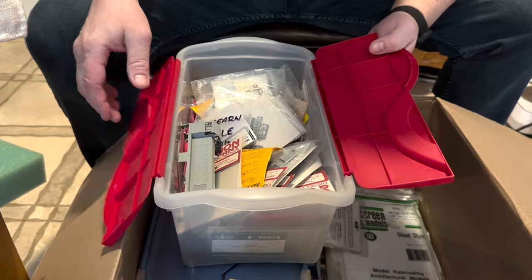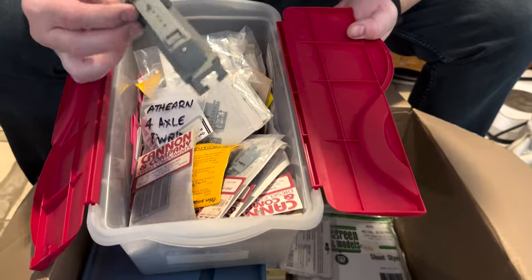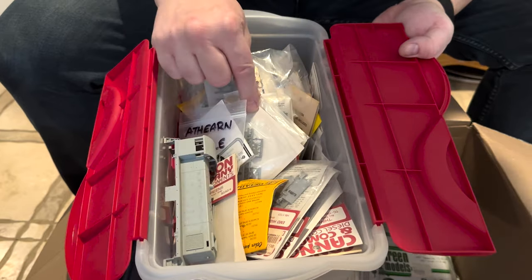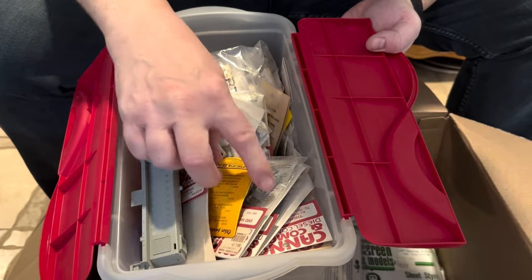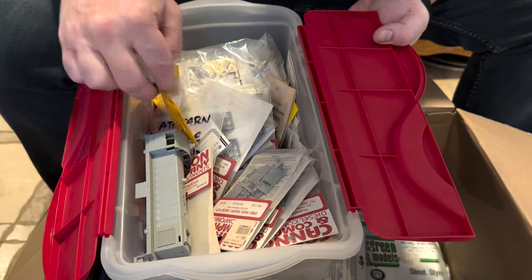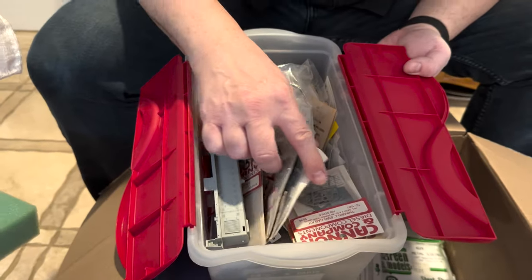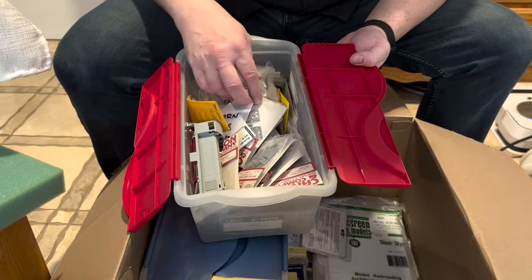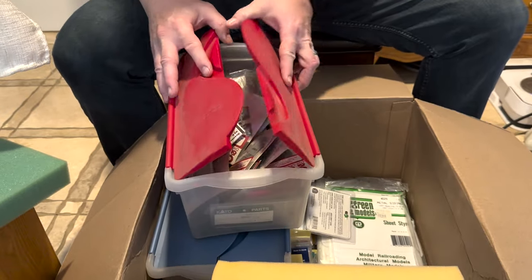Oh, detail parts. Whoa, and a whole switcher body. Holy cow. Look at that. Look at all this cool stuff. These are like Kadee parts and Details West, and that is really neat. That is so much cool stuff. Shout out to David. Oh my gosh.